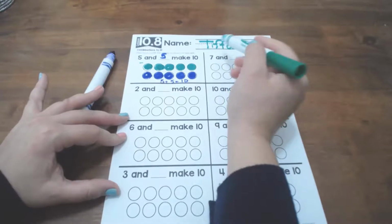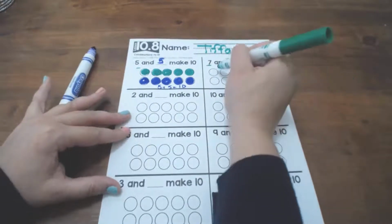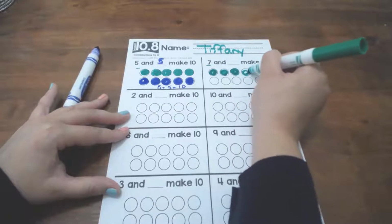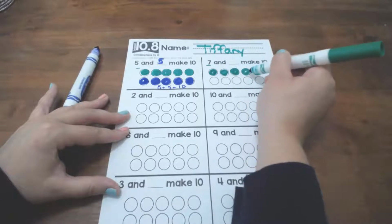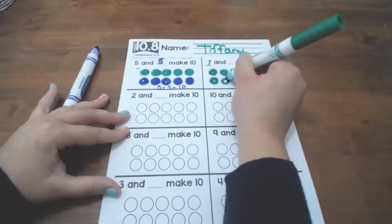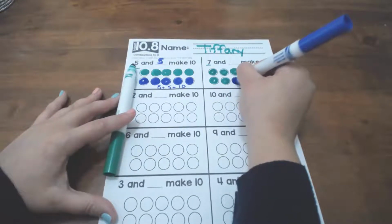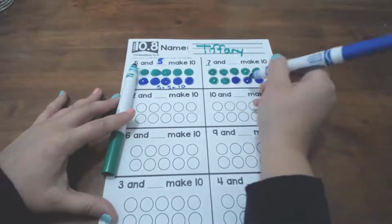So, what number is this one here? 7. 7 tells me I'm going to color how many circles my first color? 7. Good. So let me color 7 circles. Let's see, how many do I have so far? 1, 2, 3, 4, 5. Gotta keep going. 6, 7. Okay, I need to equal 10. So I know I have to color them all in. So I'm going to grab my second color and color in all of these. How many did I color purple?